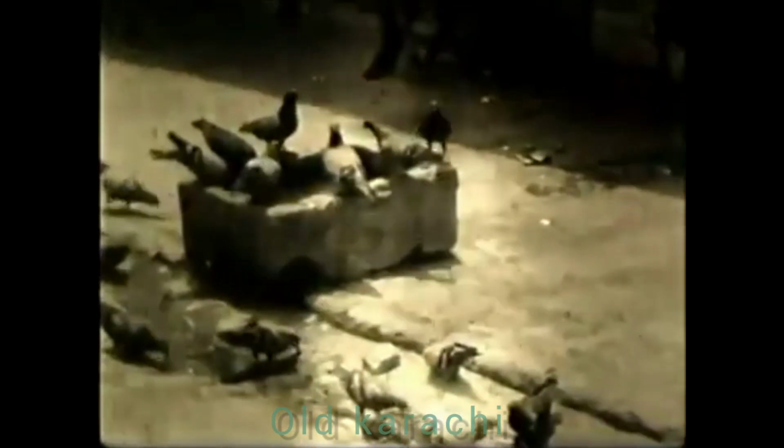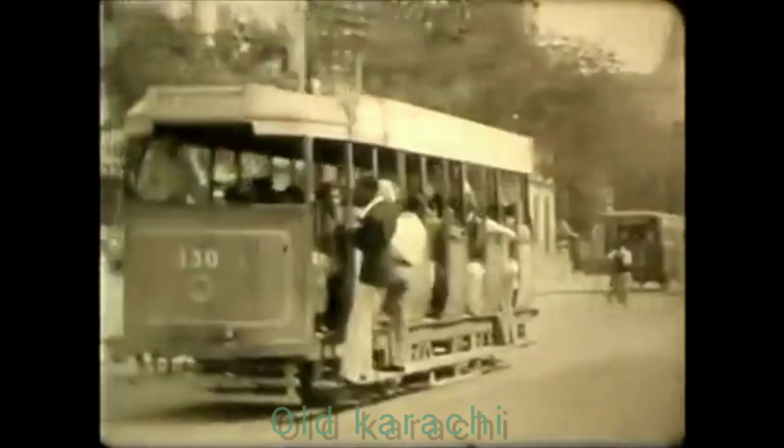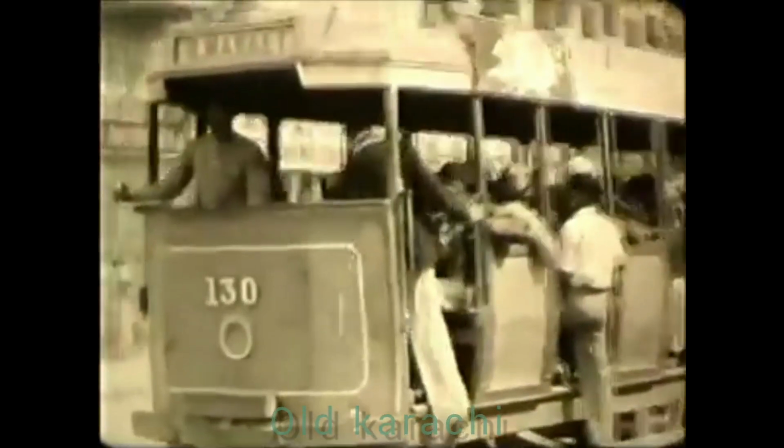The animals of the street seem to have fascinated him, from horses and donkeys to this straying calf. Look carefully at the next shot for a performing bear. Motorised transport seems mostly to have been in the form of trolleys and trams.